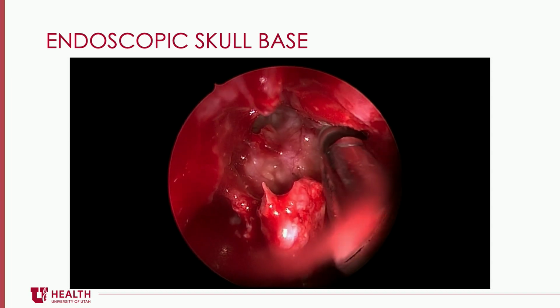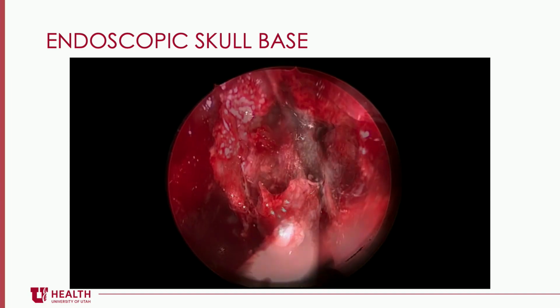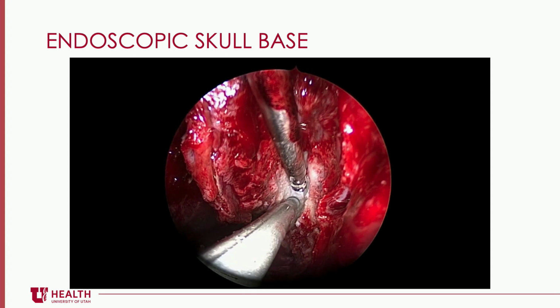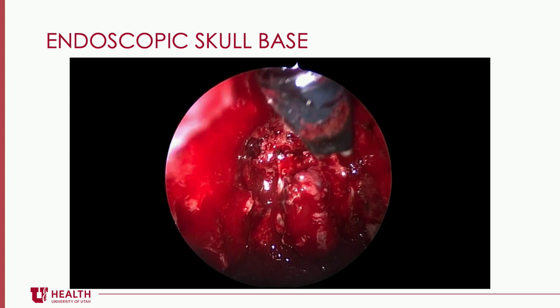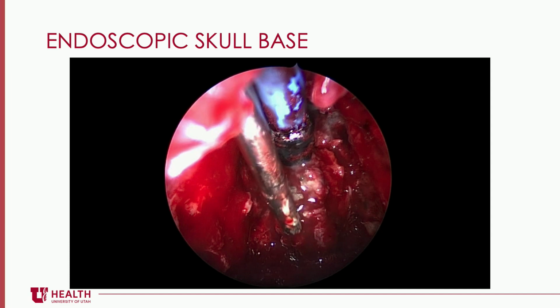Basically what you're seeing here, in conjunction with our ENT colleagues, is that endonasally we're going through the nose as we're drilling out bone around the cribriform plate, on both sides lateral to the orbit. Using neuronavigation, you can protect the eye and avoid important structures including the carotid artery and various cranial nerves that are going in the orbit.